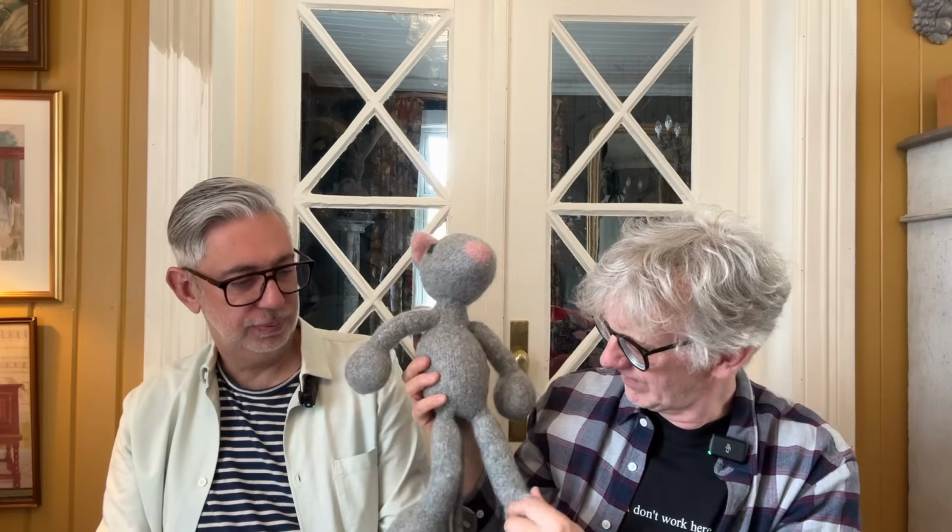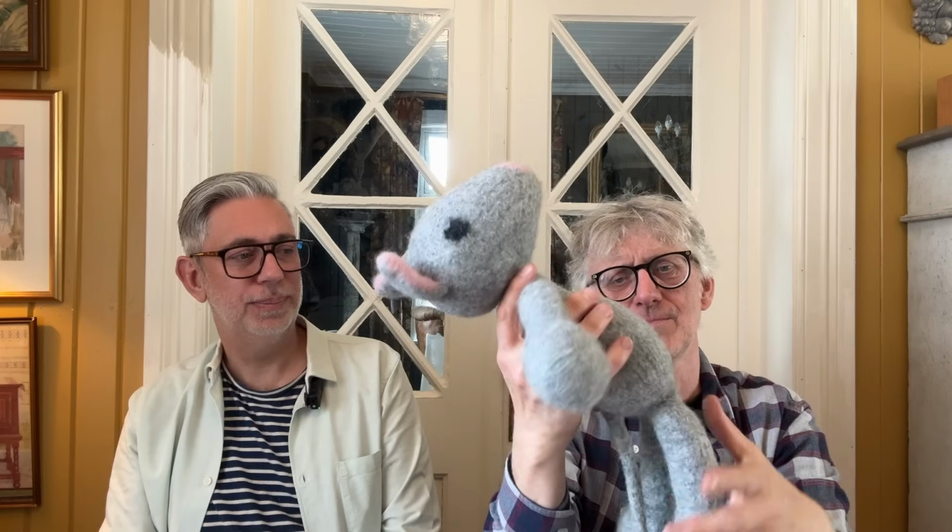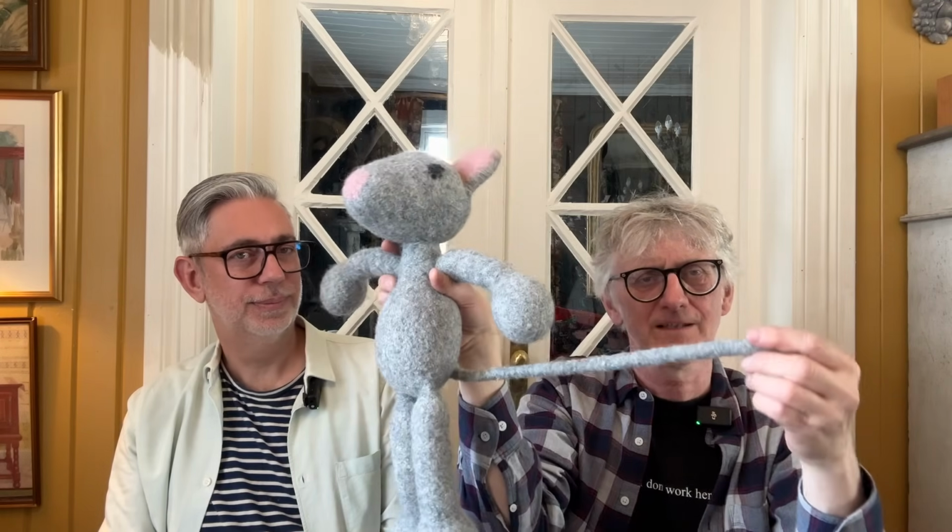I made it on a very thick yarn and needle 4, and then I stuffed him with some synthetic filling because then it bounces out again. He got very, what do you call these things? It's very tight, but the limbs, yeah, the limbs, and the tail came out nice. So he shrunk in the washing machine, and he doesn't have clothes.